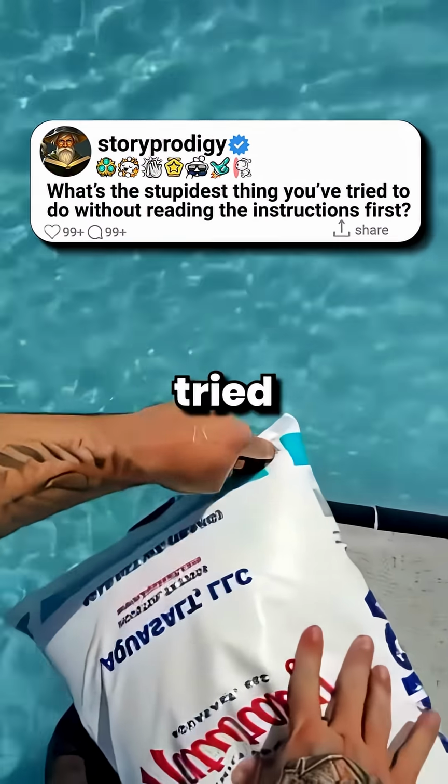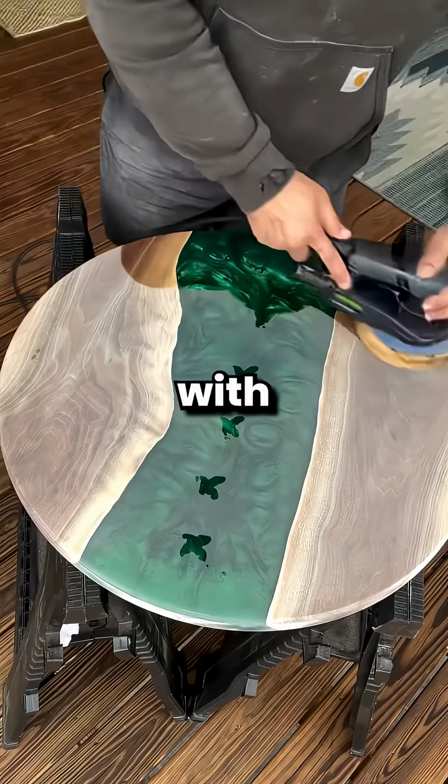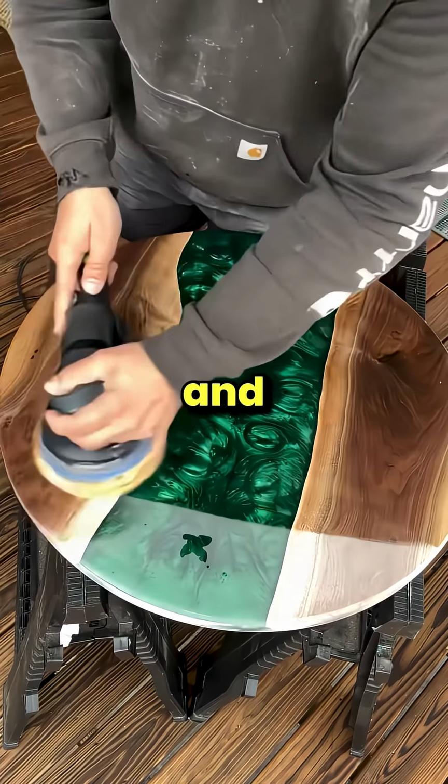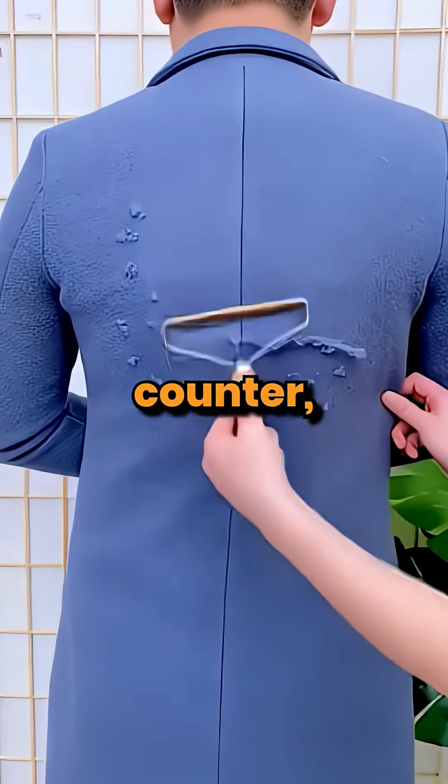What's the stupidest thing you've tried to do without reading the instructions first? My mom had just bought an extremely expensive coffee machine and was buzzing with excitement. She said she had errands to run, however, and would try to use it later. I decided this was my chance to be the responsible son, so I dragged the box to the counter like I was revealing a trophy.